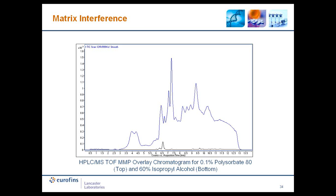Here's an overlay of the chromatograms for the 0.1% polysorbate 80 extract from the caps and the 60% isopropyl alcohol extract from the caps. One can clearly see how even a low percentage of surfactant can interfere chromatographically. Also, while not presented here, the polysorbate 20 and Triton X100 solutions showed similar chromatographic interferences. In this case, we were able to use extracted ion analysis. However, when performing extractable screening, many of the potential extractable compounds may be unknown. Use of a surfactant could possibly mask any potential extractable compound.